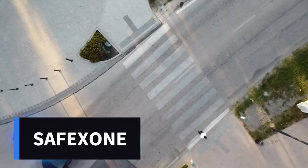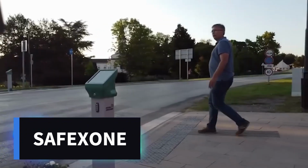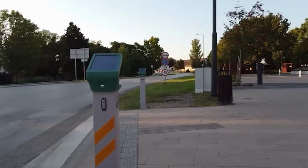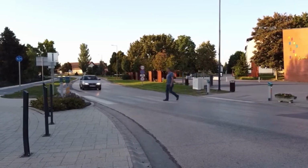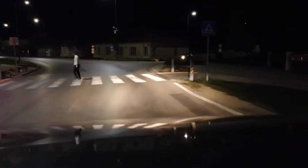Here's a different initiative to upgrade crosswalks. It is a smart zebra crossing, and its basic working principle is as follows. During the day, when a pedestrian enters the crosswalk, a flashing yellow backlight activates. At night, the second level of this backlight turns on, allowing drivers to see pedestrians clearly even in the dark.